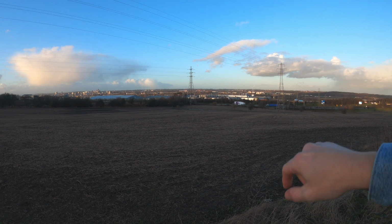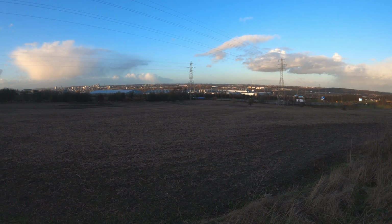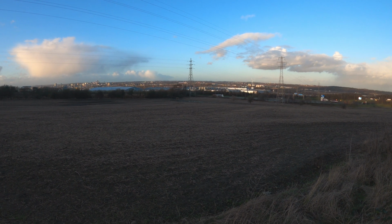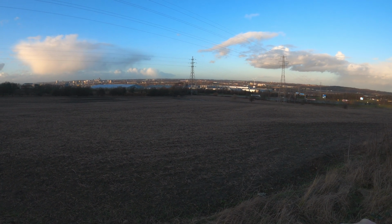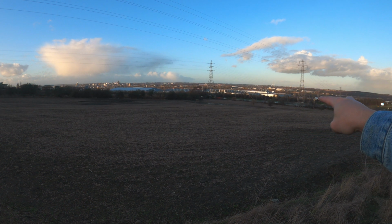So like I said, if you want to see about the Cinder Oven Bridge, then watch my last video about the Stourton station, which covered the Cinder Oven Bridge. I'll just show you a picture of it now to refresh your memory. So that's where the line ended, should I say, and it made its way up the hill here.